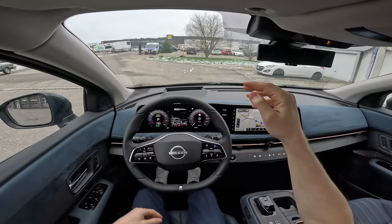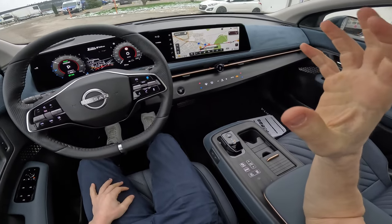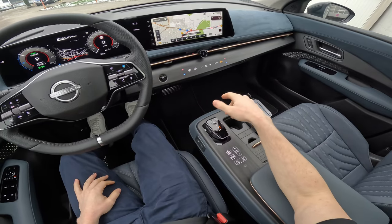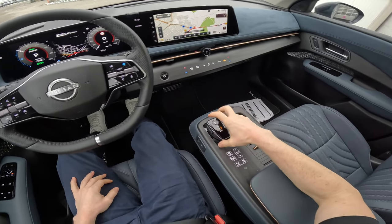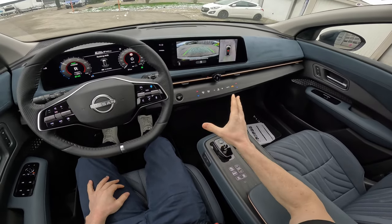And also it comes with heated windshield. This is awesome from my point of view. I like that very much. Now let's drive the car. Here is a kind of a shift by wire transmission. Just press this button. If you want to go in reverse, you go forward.